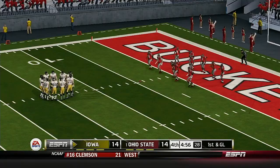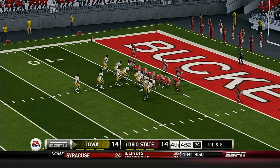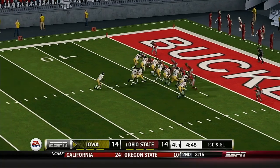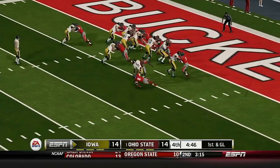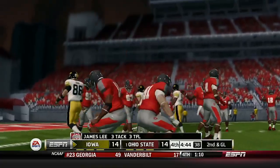They're going to have to bring in some backups because this defense is not going to be able to stay on the field much longer. And you can see the confusion. They're looking over the sidelines to the defensive coordinator. They need help. They want to try something different because what they're trying right now is not working. Here's the run right. He's got nowhere to go.